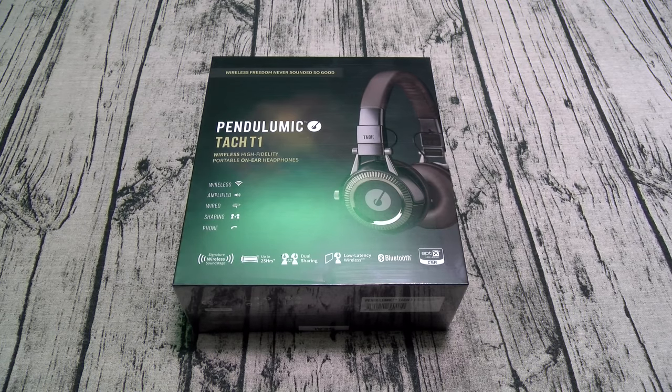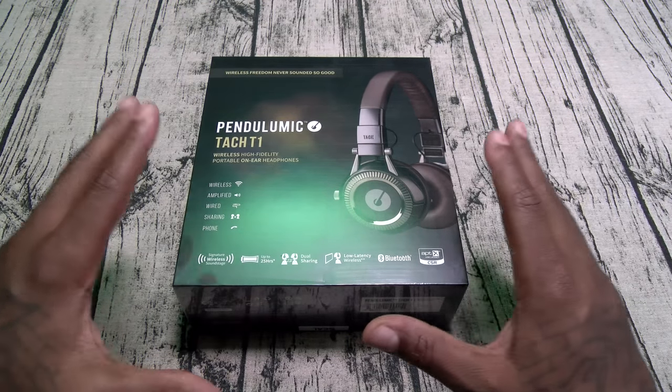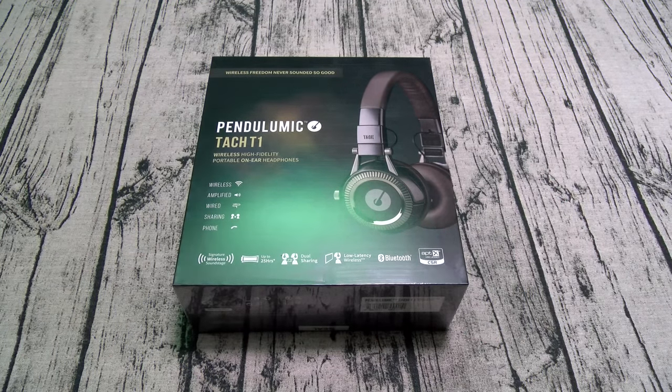And today we're going to take a look at the PENDULUMIC TACH T1s. Now these are wireless, high fidelity, portable on-air headphones. Now if everything works out, these are going to be my new Netflix and chill headphones. And I'll tell you why in a minute.